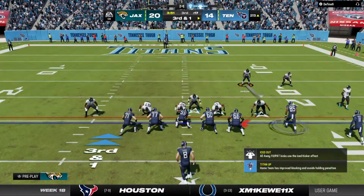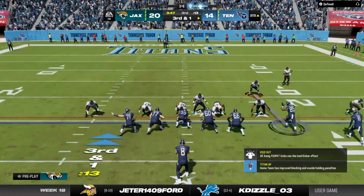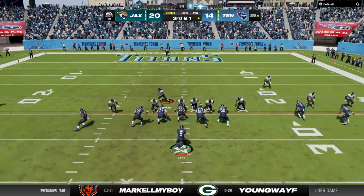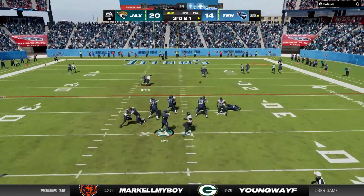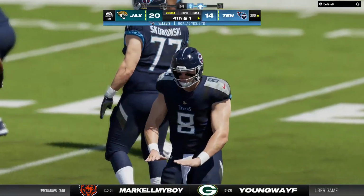A yard is all they need, but it's third down. 60 by 6, 60 by 6. Check smash, check smash. Levis to throw it. And that will be incomplete.